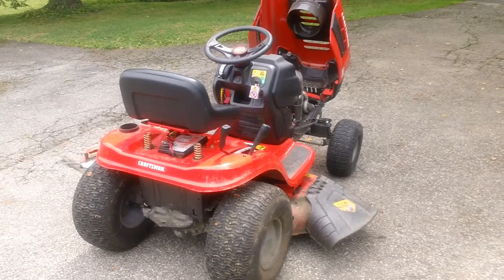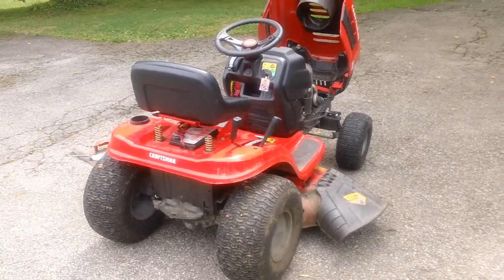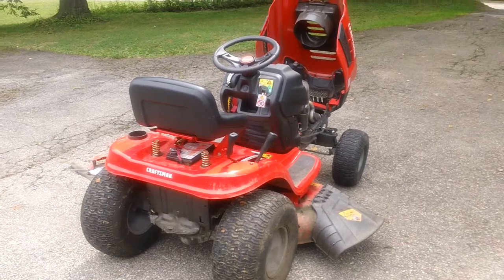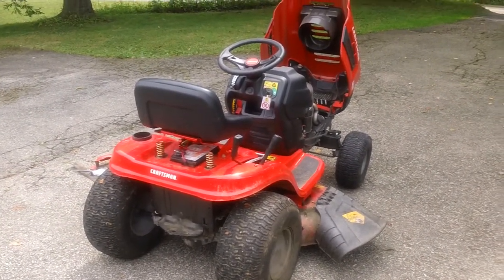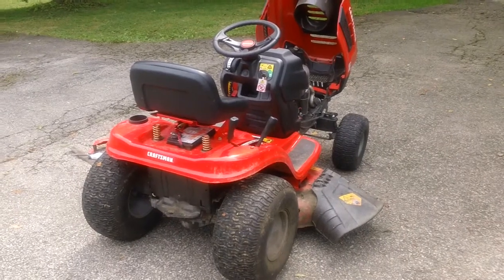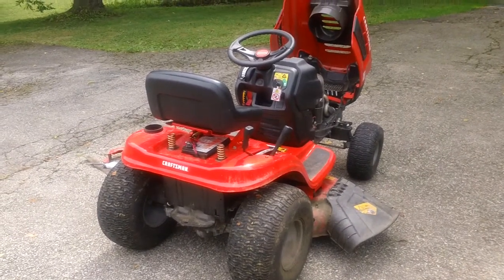So this is basically your low end machine specifically designed for cleaning up your yard and using it maybe two or three times a year, or two or three times a month whenever you're out there cutting your own personal yard.